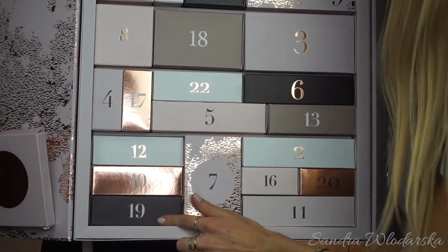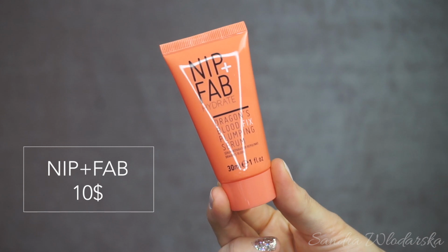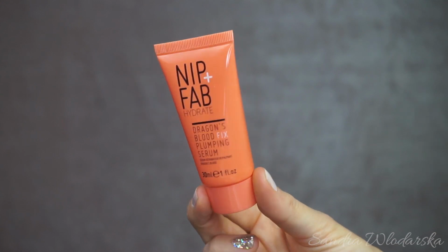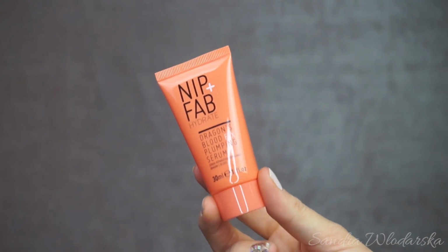Number 19. Behind number 19, we have yet another skincare product. This is Nip and Fab, or Nip plus Fab. This is a hydrating, plumping serum, and I've heard great things about it, so it is supposed to be really good, so I'm excited to try it.